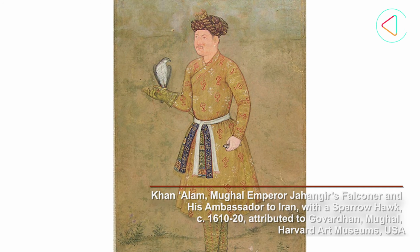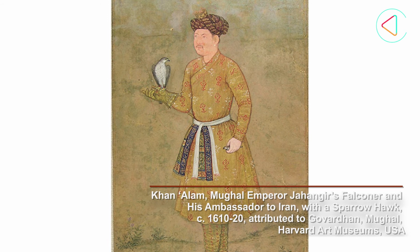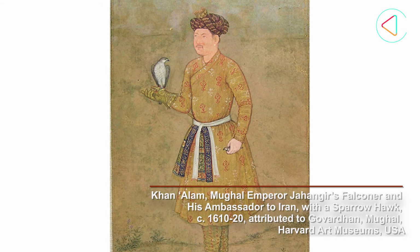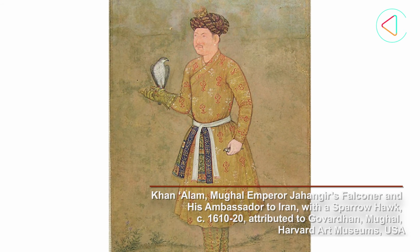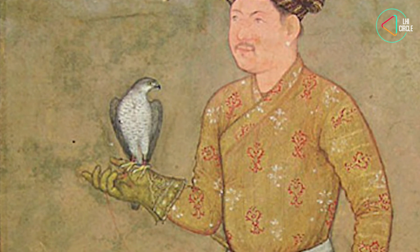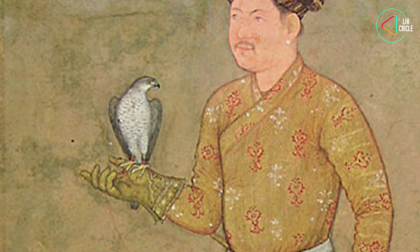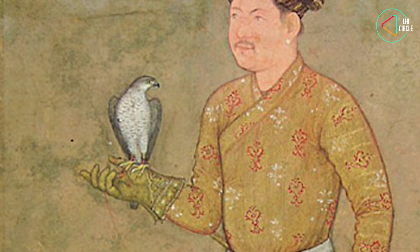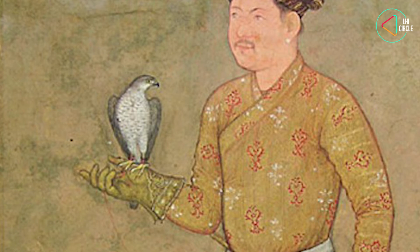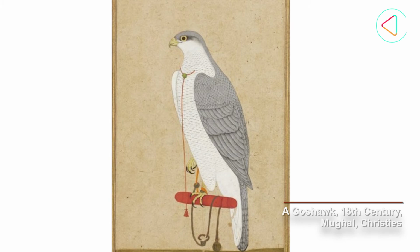Khan Alam here stands outside amongst patches of plants against a slight suggestion of a horizon. A beautiful sparrowhawk rests on his gloved right hand. Delicately painted jesses, which were used to tether the bird of prey, are tied around each of the raptor's ankles, with the ends tucked into Khan Alam's patka, or waist sash. Around the sparrowhawk's neck is a jangoli, which is commonly referred to as a halsband.